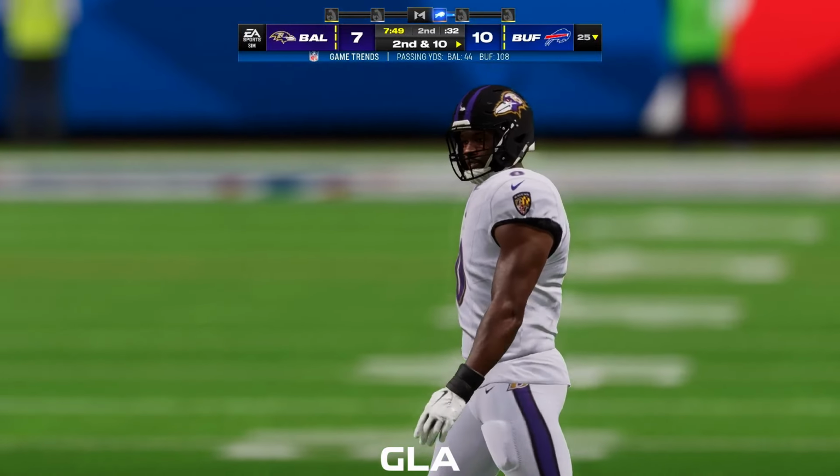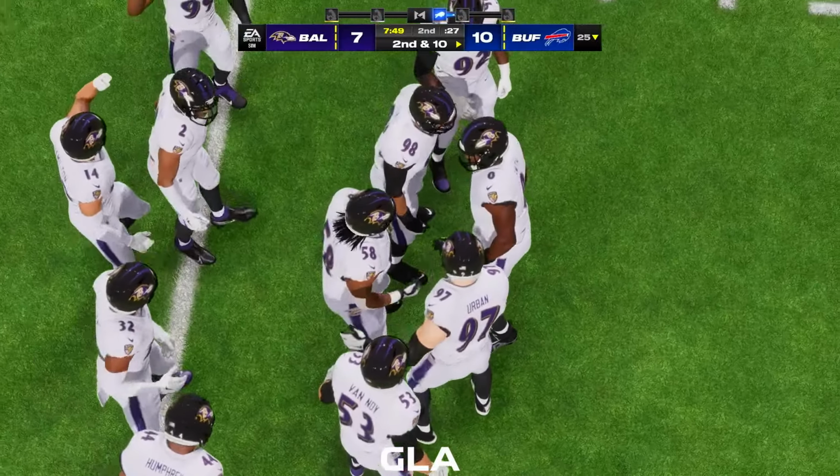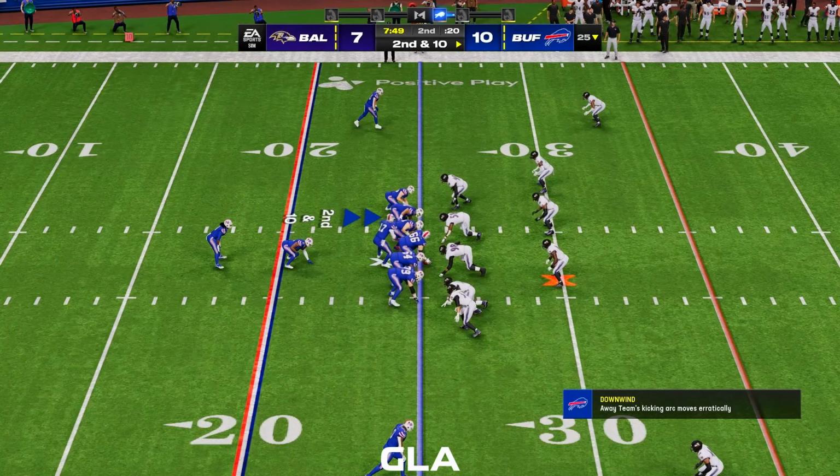I see the surprise in your face there, partner. That is a rare incompletion from him. He's been on point this entire game. He has percentage completion-wise way up, not that time. So following the incompletion, here's 2nd and 10 from the 25.